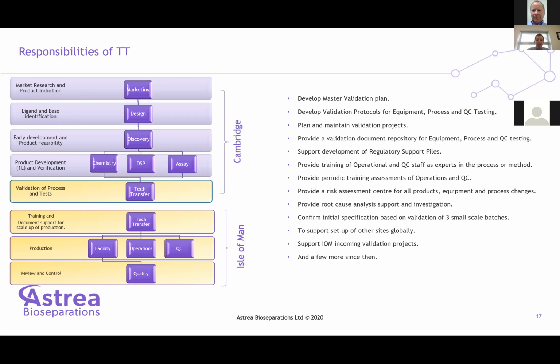That was to look at market and design, discovery. You had 3 different departments within the R&D development section, which was chemistry, DSP, and assay. And then the tech transfer group, that they were all basically situated in Cambridge. What we needed was a cross-link over to the Isle of Man. So that tech transfer group was that cross-link between R&D and the production.